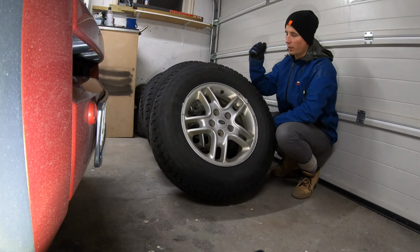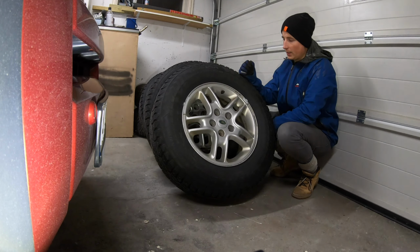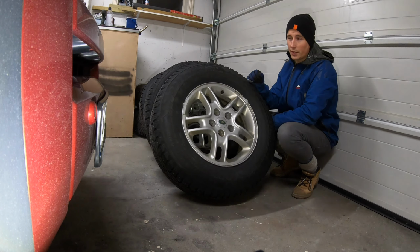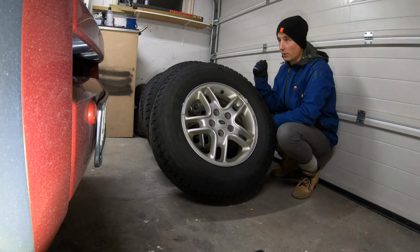The reason I'm using the Hakkapeliitta LT2 instead of the Hakkapeliitta 8, or 9, is because these are rated for a higher weight, and also when you get a tire that has some harder rubber, it stops more easily on wet asphalt. Since they are salting and I usually use this car for the daily drive to work, I opted for the harder tire and also the better stopping distance on wet asphalt. So that's why I'm using the LT2 instead of the Hakka 8. That's why I selected this tire.